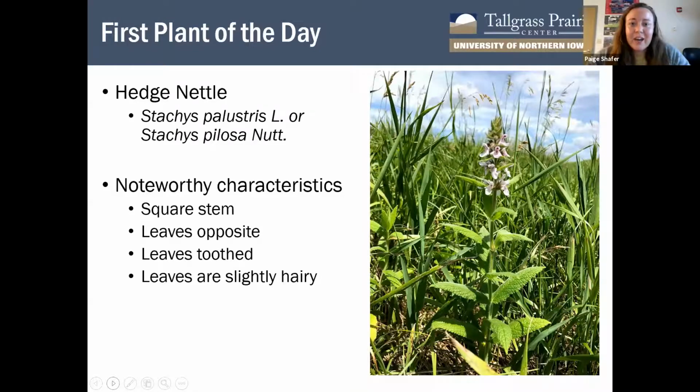Some noteworthy characteristics of this is it has a square stem, which is really prominent of the mint family. The leaves are opposite, they're toothed, and the leaves are slightly hairy. So this is a unique plant to find on a roadside. Typically they're found in wetter areas, which kind of makes sense if you think of a roadside. Sometimes they have standing water, but this isn't a plant that we necessarily seed for. So it was a cool find when I was out exploring the roadsides near Okoboji.